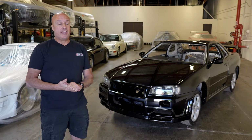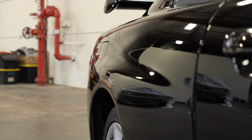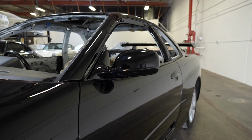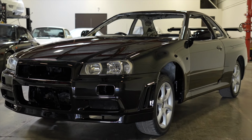Back from Autobahn. Oh my God, it looks amazing. I really hope you guys can appreciate how amazing this car looks on camera, because all of us laying eyes on it and just kind of drooling over it, we've had to wipe off all the drool marks on it. It really came out amazing.